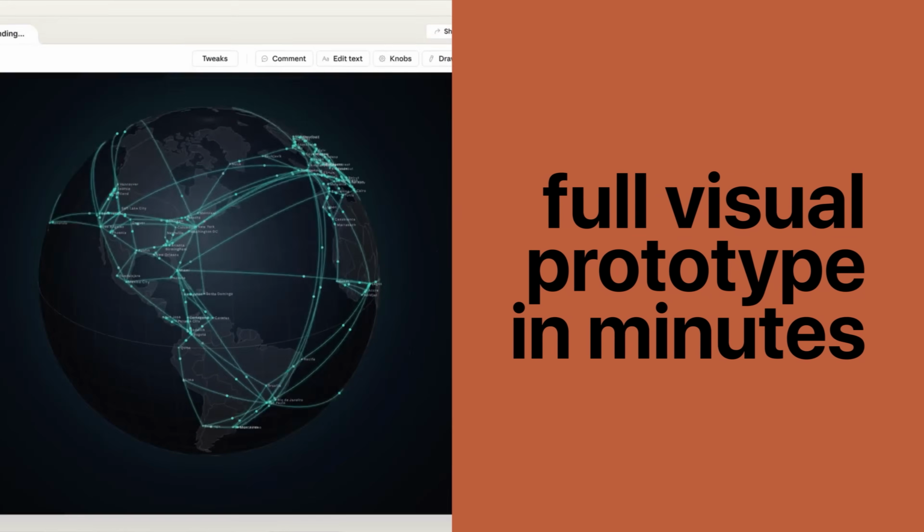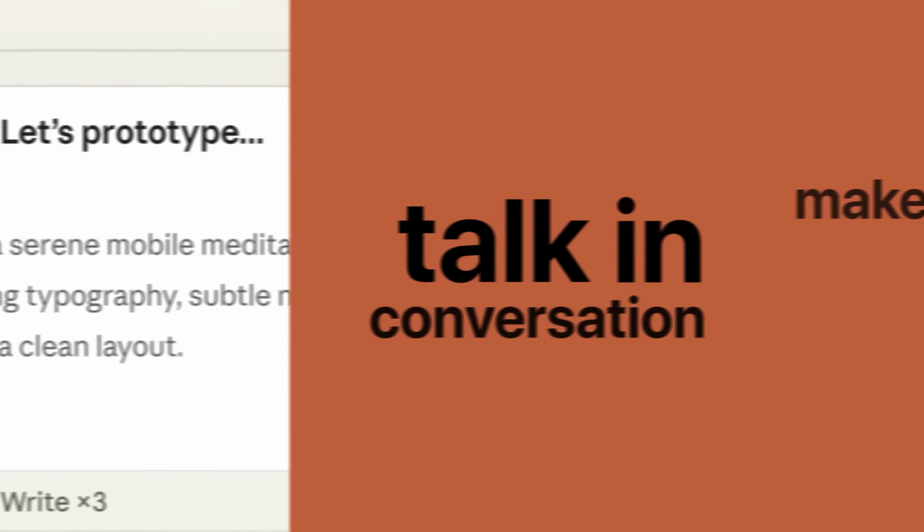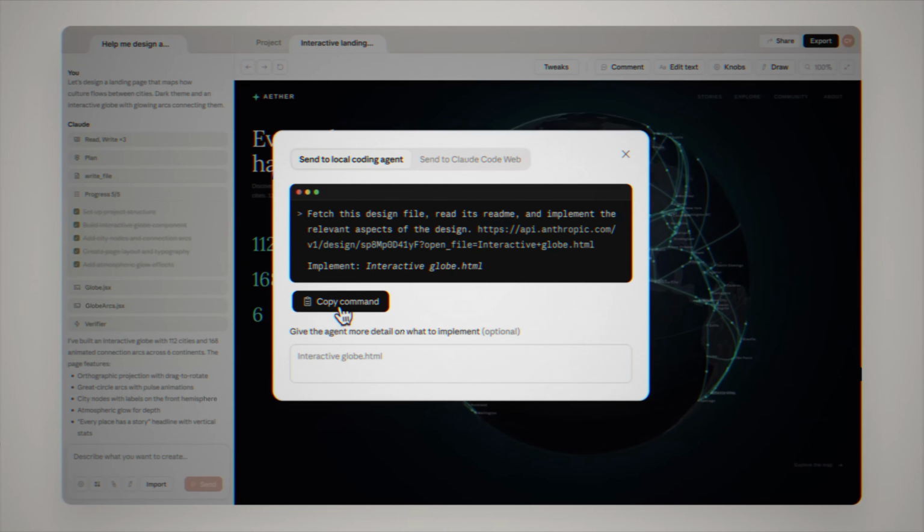You can get a full visual prototype in minutes, and then you can make your change directly through Claude Design, or you can talk in the conversation to get Claude Design to update it on its own. And here's a part that makes it insane for a solo founder. Once I'm happy with the design, I hand it off to Claude Code by clicking this one option right here. Claude Code looks at the design, understands the layout, the components, the spacing, the color palette, and writes the actual production front-end code to match my design with no errors.